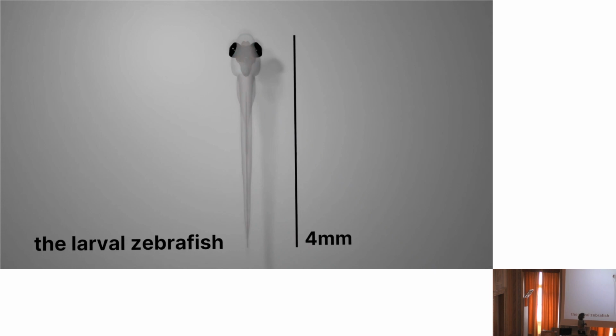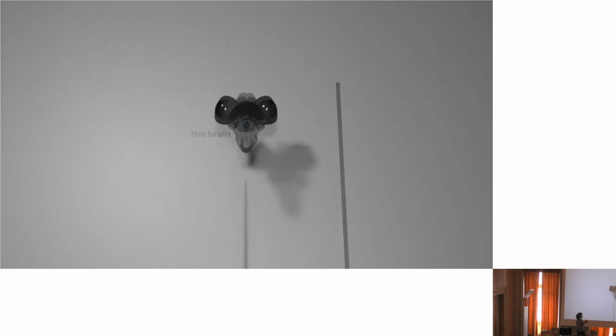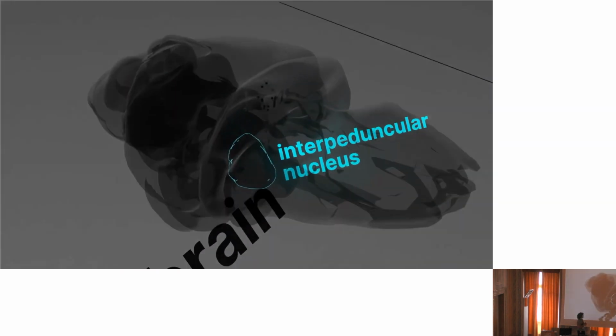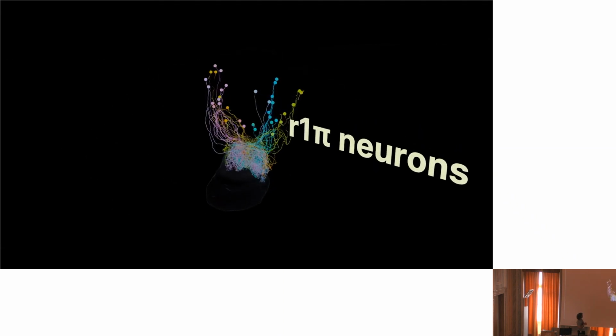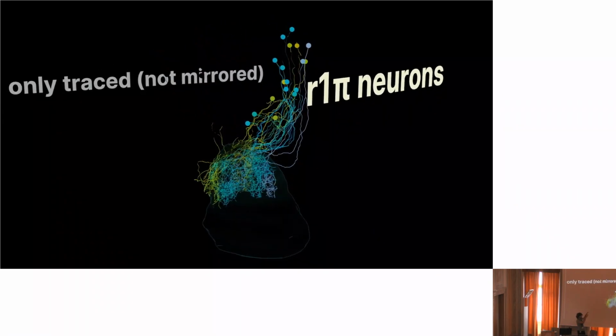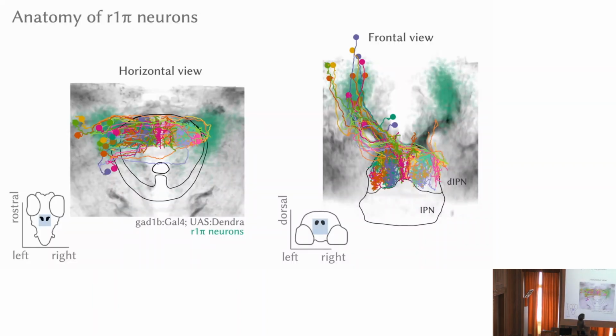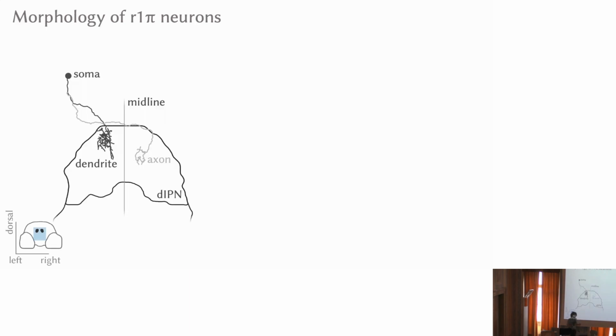And you can see here in this video that when we look into this particular brain area, the anterior hindbrain, more specifically the interpeduncular nucleus, we can find neurons that we call R1 pi neurons, which have their soma dorsally and project dendrites and axons ventrally. This is the frontal view and the horizontal view of those neurons. If we look in closer detail at their morphology, you can see how they have a dendrite that extends downward in the same half of the brain, and an axon that reaches contralaterally to the other side of the brain.